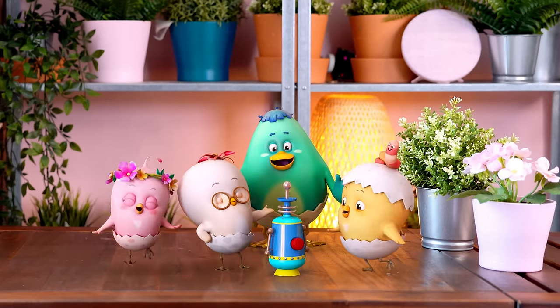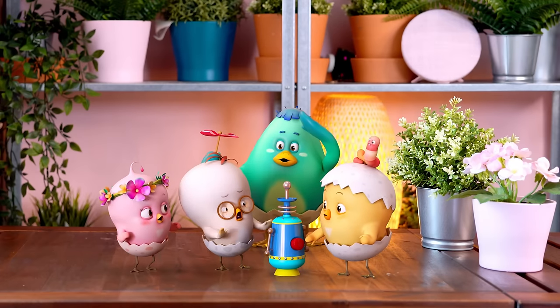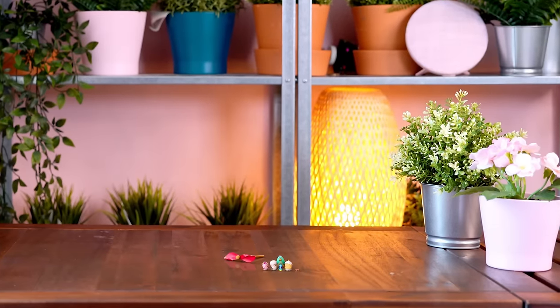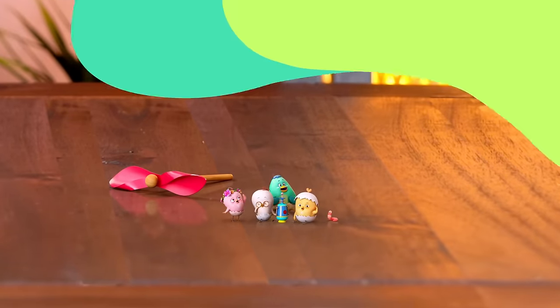There! Ta-da! No! Don't press it! I told you not to press it! We shrunk!